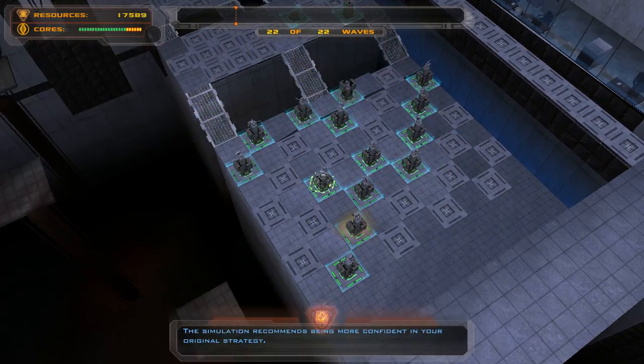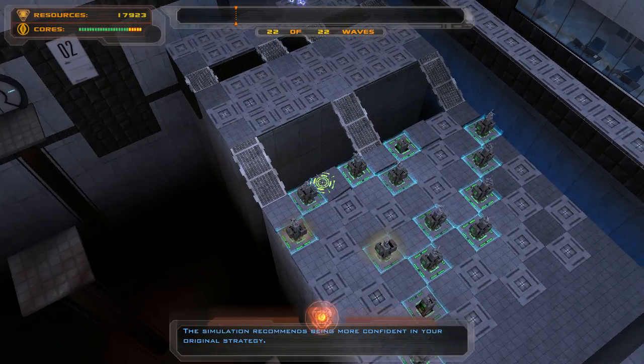The simulation recommends being more confident in your original strategy.